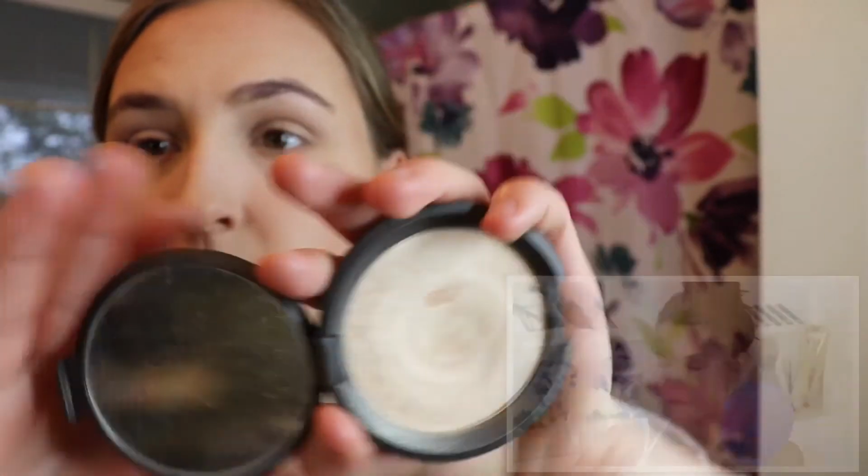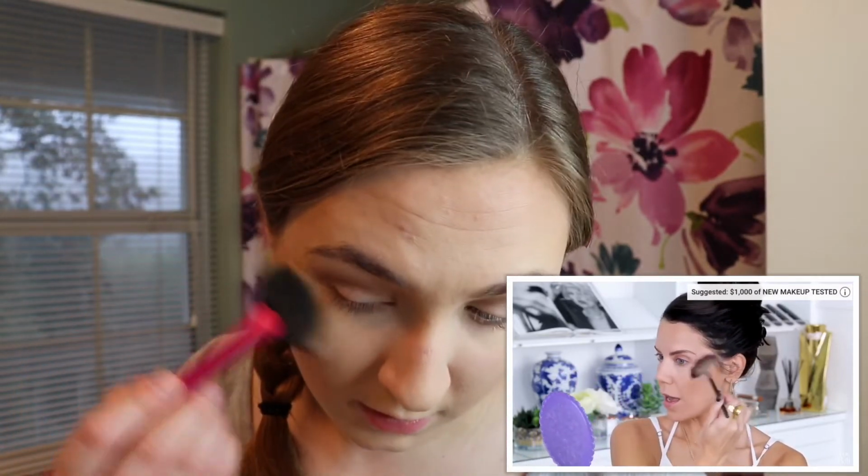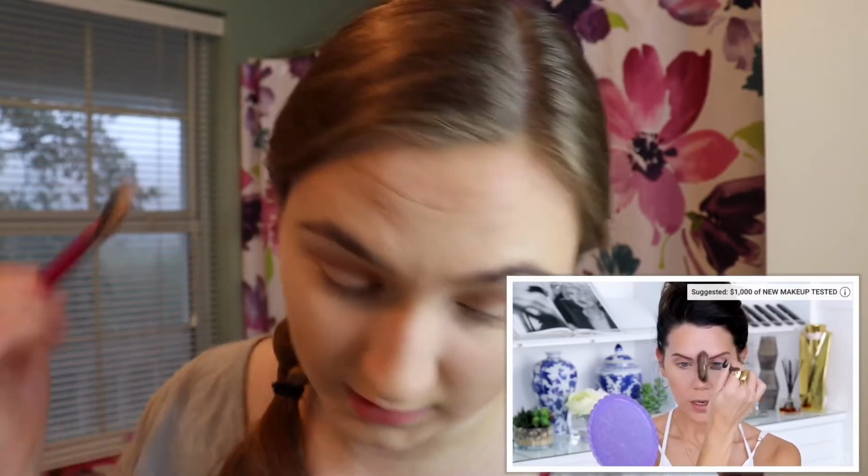Becca highlighter in Moonstone. Moonstone seems to show up and look gorgeous. So we're gonna go right on the high points of the cheek and just really add a lot of glow there. She's putting a lot on.